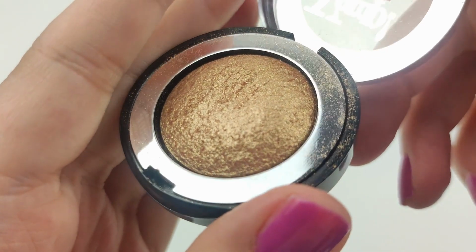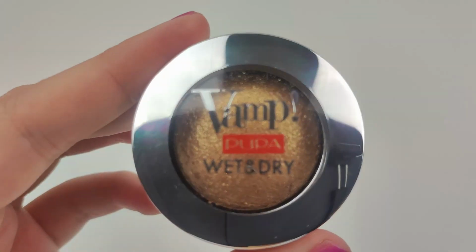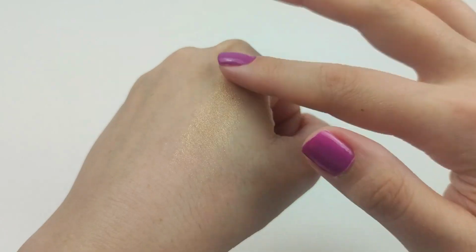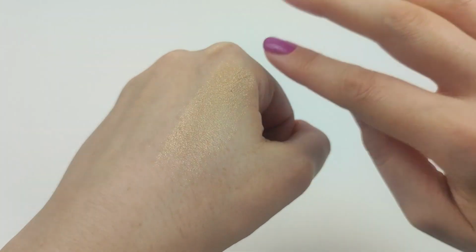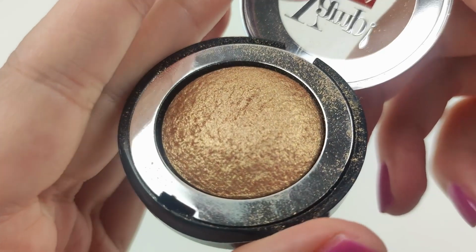For that perfect budget-friendly pop of gold, I always turn to the Pupa Vamp eyeshadow in gold. They have a range of shades, but this one is my absolute favorite. It's stolen me plenty of compliments. And don't worry about the new packaging. The gold shade is still as gorgeous as ever.